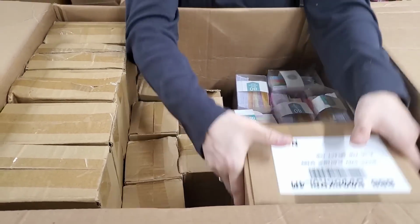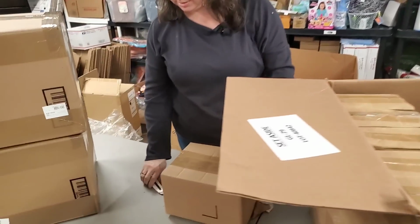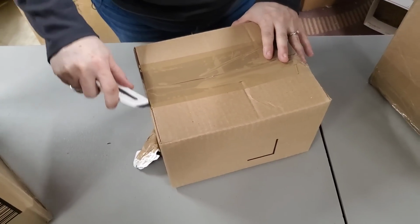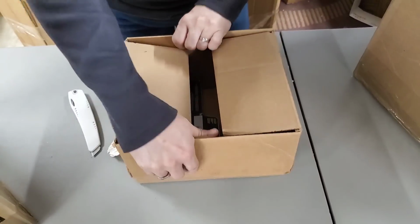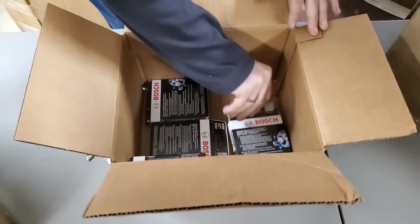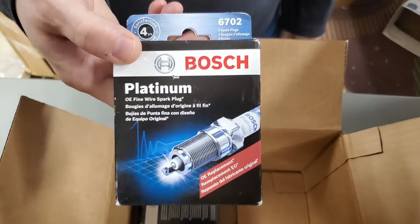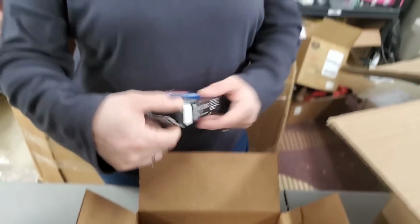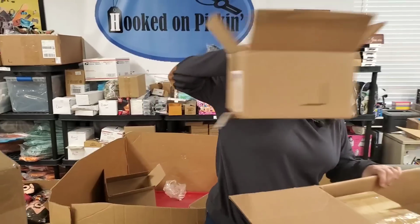What are these? Platinum Spark. But this had a lot of different stuff in it. Spark plugs. You bought spark plugs. I apparently did. Well, we're ungated in Amazon on automotive, so these are brand new. So we'll scan them, see if we can't get them to sell.